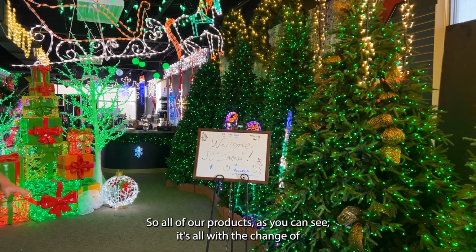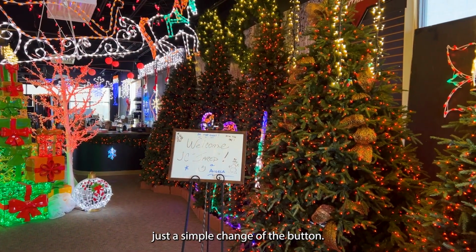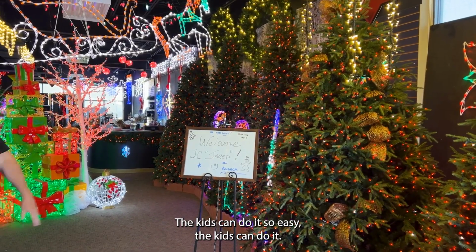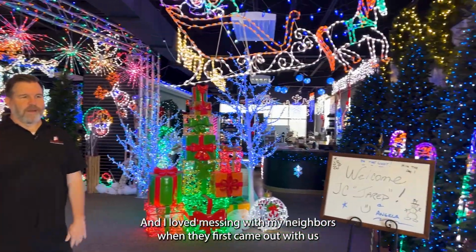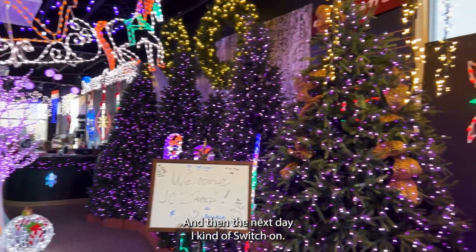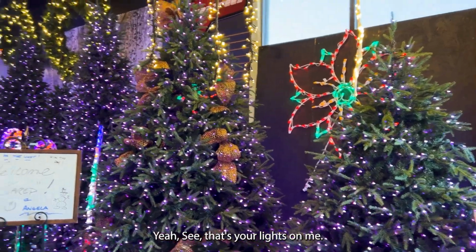All of our products change with just a simple press of the button, so easy the kids can do it. I loved messing with my neighbors when we first came out with this. I had it on blue, and then the next day I switched it to purple. And they're like, wait, that looks good though. Change your lights on me.